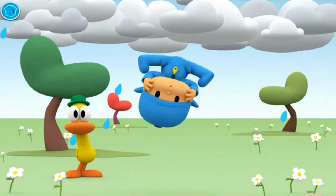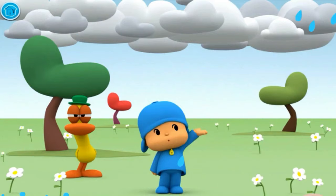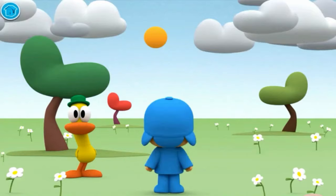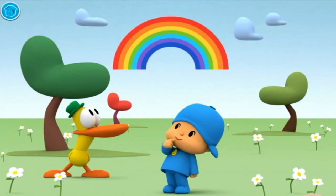Pocoyo is going out in the spring rain. What should he do? Use an umbrella. First it rains. Then Pocoyo uses an umbrella. Rainbow. First, clouds separate, then sometimes you can see a rainbow.